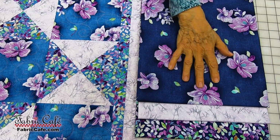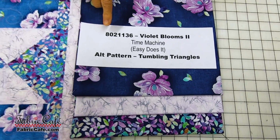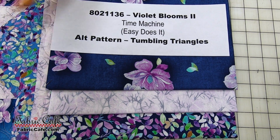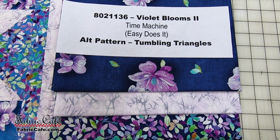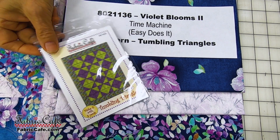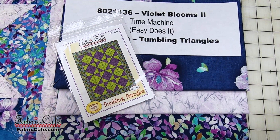Gorgeous. So when we put this back in stock, and this just went back in stock too, right? Okay, so this one just came into stock. The number is 8021136. Violet Blooms 2. This one was 1. Time Machine is your pattern. It's only available in the book Easy Does It. So that means that it's not available as an individual, but our recommendation is that you might make tumbling triangles, and that is an individual pattern.